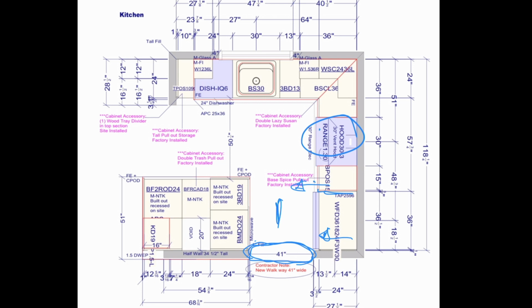We have the range and vent in the same section. We have our Lazy Susan cabinet right here, which you always have to have hinged on the opposite side of the appliance. A lot of times, especially in smaller spaces, you end up with a Lazy Susan corner cabinet or any kind of corner cabinet next to a range. It's very common. Always remember it needs to be hinged on the opposite side, otherwise you will have issues opening this unit. And then we have a drawer base right here.